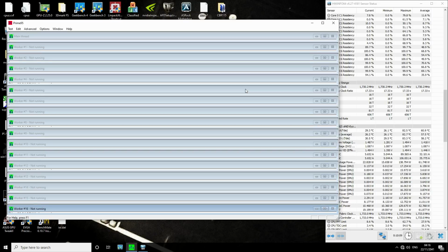So with the 16 core, I know for a fact that if you want to hit over 100 degrees on the 16 core, you only need like 1.35 volts to do it in Prime 95, and at 1.35 volts your current draw is going to be significantly lower. So even though the temperature is going to be really high, it should still take a while before you get to the same level of degradation that I did.